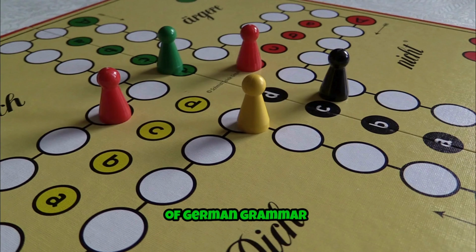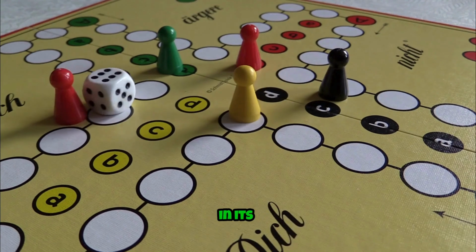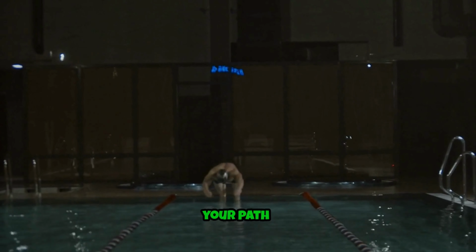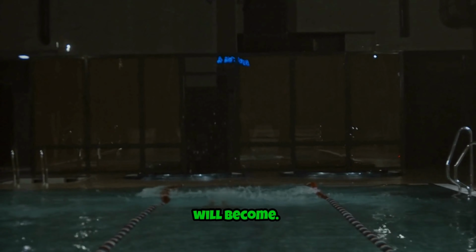Unlock the secrets of German grammar by immersing yourself in its rules and intricacies. The deeper you dive, the clearer your path to fluency will become.